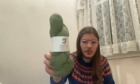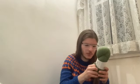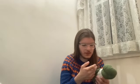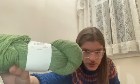This is Juniper Moon Farm Patagonia Organic Merino. It is 100% wool, 382 yards. It says it's a 3-weight, but I think I saw somewhere that it said it was a sport. I don't know. The pattern calls for sport weight, but the label says this is a lightweight 3 or a DK weight. I think Ravelry said sport, but I could be wrong. I know it's not fingering. But yes, 382 yards, 100% wool. And the color I have here is called Wasabi.